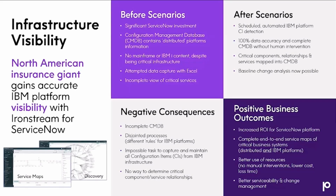Today, they have everything in ServiceNow, where they have better insights into what components exist and how they are related to each other. This has led to better change control, impact assessment, faster troubleshooting when something starts to run off the rails, as well as improved efficiencies and better use of those resources. Our Ironstream solution allows them to automate the discovery of these environments and get them into a usable context where service maps come into play for that end-to-end visibility of systems and services that run their business.